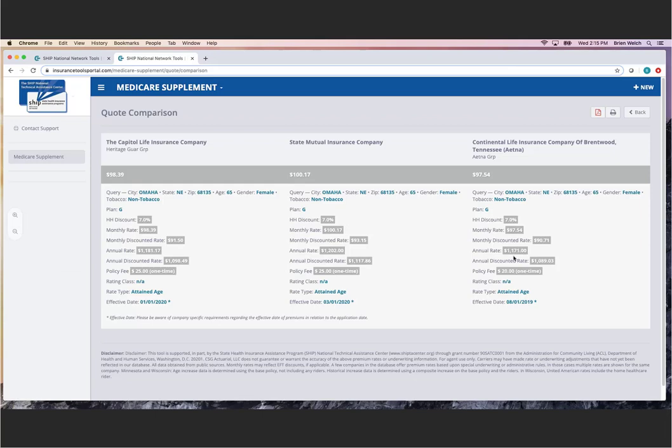So maybe there are 3 particular options that a beneficiary is interested in, or there are 3 options that match the beneficiary's criteria of what they wanted to look at. You can just highlight those 3 companies, of which on the right-hand corner here can be exported to PDF. Say you were going to email these quotes to an individual, or print them off. Say the beneficiary wanted to take the printout with them. You can use the printer button here to print out exactly just these 3 carriers rather than the full company set.